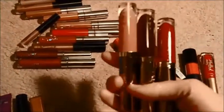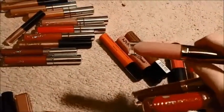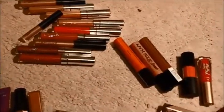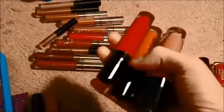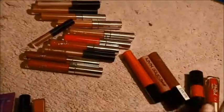For my Urban Decay ones, this pink is not quite, I thought it was more neutral when I bought it. I don't like the way that the color looks on me, so I'm going to keep the 2 dark ones and get rid of this pink one. Similarly, this pink, this liquid catsuit is the same, so I'm going to get rid of this. I already got rid of the brown one I have, and I'm going to keep the other 4 because I do really, really like this formula as well.